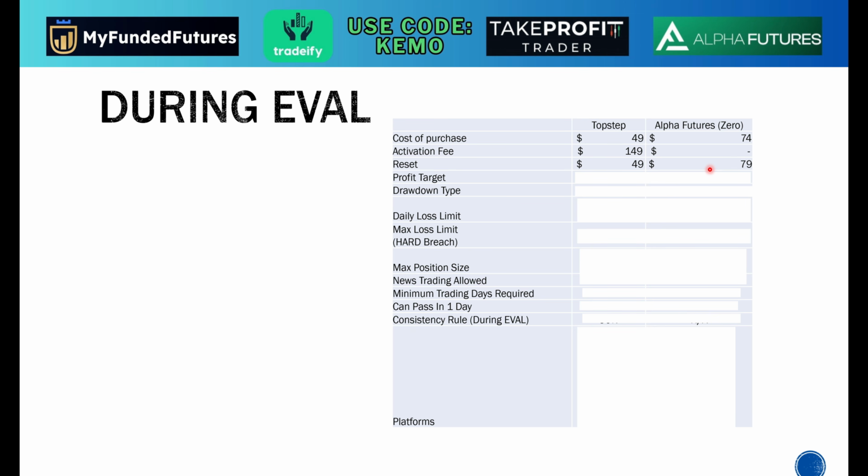So this is just a quick understanding of the reset function. But a lot of people don't like to reset their account too often. If they blow it, they step away from the chart, take a small break until the next rebilling cycle comes around, and they trade again. Not a lot of people like to reset it.